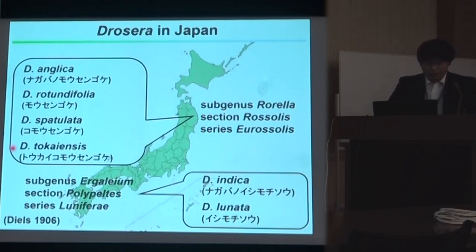Among the species, except for indica and granata, all species are closely related and taxonomically belong to the subgenus Drosera, section Drosoris, series Drosoris, by this classification.